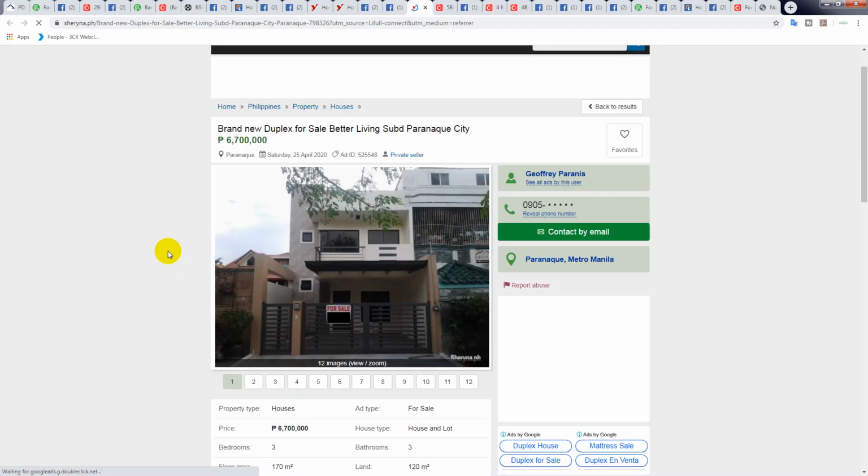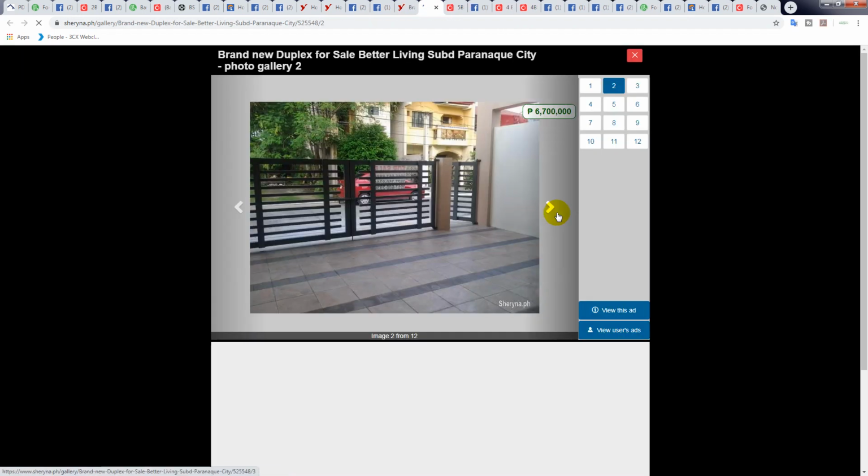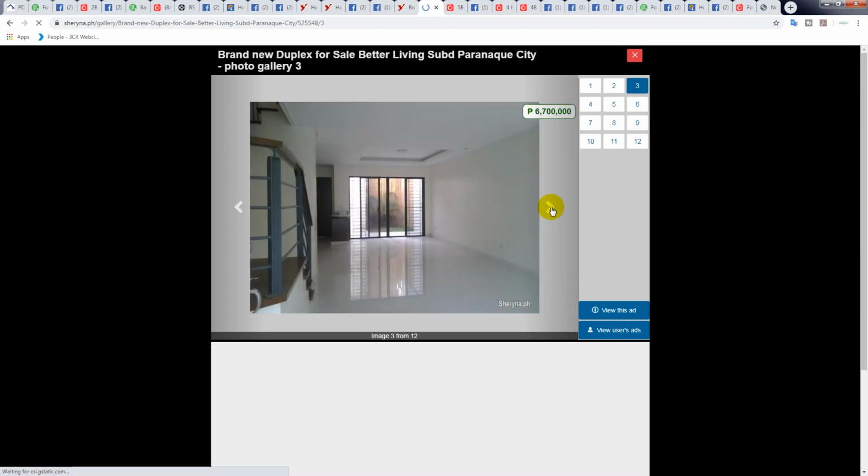So, brand new duplex for sale in Better Living subdivision for 6.7 million. This is actually 170 square meters. It just looks and feels a bit bigger. I don't know, I prefer this over the townhouses. Land is 120 square meters, so a little bit bigger in Better Living.